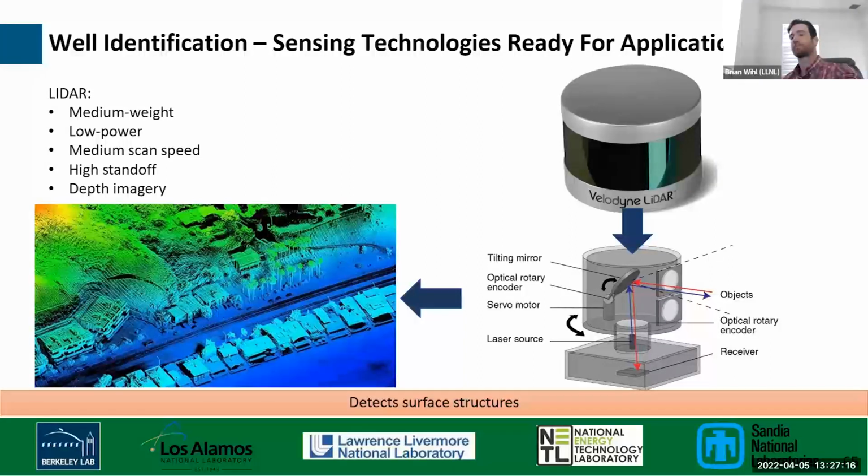LiDAR: medium weight, low power, medium scan speed, high standoff, depth imagery. Photo of LiDAR with an arrow that points to a diagram. Labels with arrows include heading mirror, optical rotary encoder, servo motor, laser source, objects, and receiver. Black arrows show how it turns. A blue arrow shows the laser source going out to the object, and a red arrow going from the object into the mirror and out to the receiver.